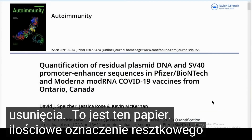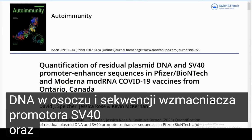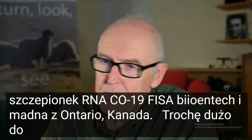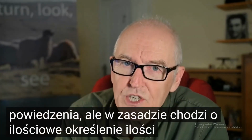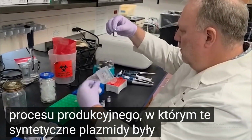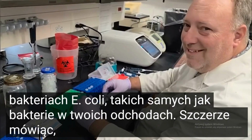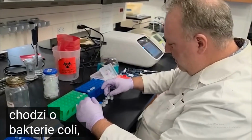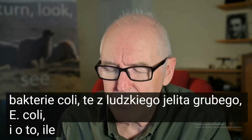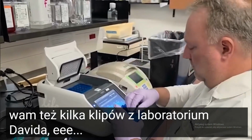Quantification of the residual plasmid DNA and SV40 promoter enhancer sequences in Pfizer, BioNTech and Moderna modified RNA COVID-19 vaccines from Ontario, Canada. So a bit of a mouthful. But basically quantification, looking at how much residual DNA there is from the manufacturing process, where these synthetic plasmids were grown up in E. coli bacteria, same as the bacteria in your poo. To be quite honest, they're called coliforms, the bacteria from the human colon, E. coli, and looking at how much contamination is in these things. And I'm also going to play you some clips from David's lab as well.